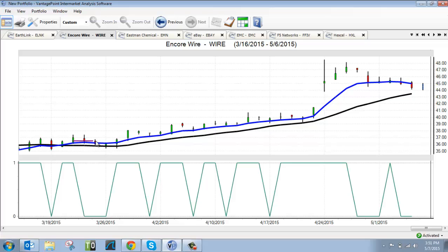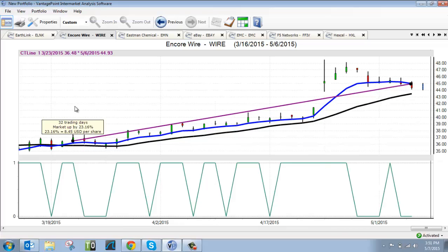There you go. Another opportunity, Carl, where you can see that that trend change was coming. You jump into that position, and you can see there's a lot of profits to be taken out of this market. About $8.45 per share in the last 32 trading days, simply by knowing what's a trend change and what's consolidation. So it's a great question, Carl.